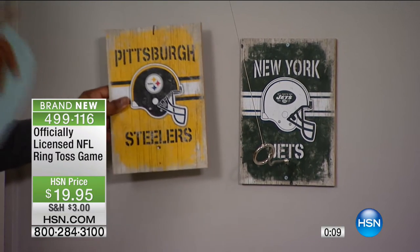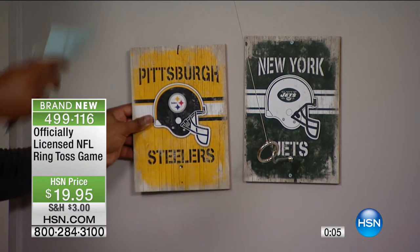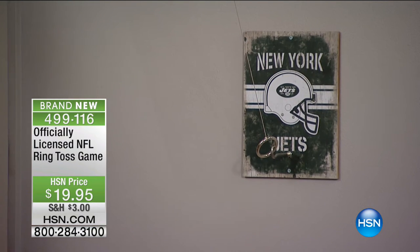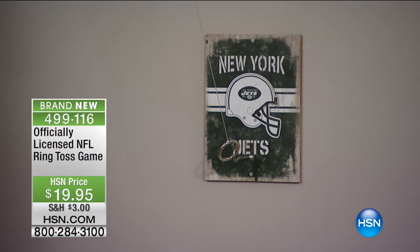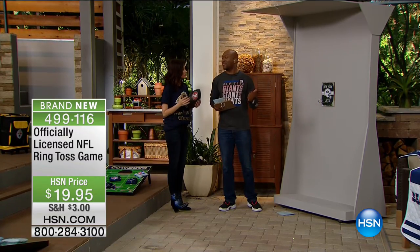So it's a simple game. 1 point if it hits the actual hook. 5 points if you get it on the hook, and it's up to 100 points. So the first person to reach 100 points wins. It definitely is a lot of fun. It's something that'll keep you busy and keep your kids busy for a long time. So if you're looking for a break, mothers, this is a good way to get a break.